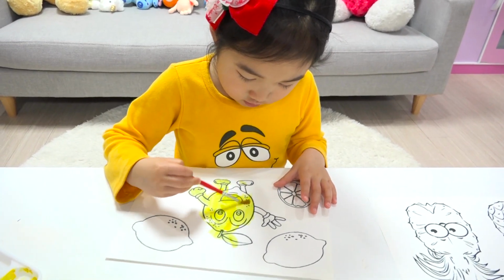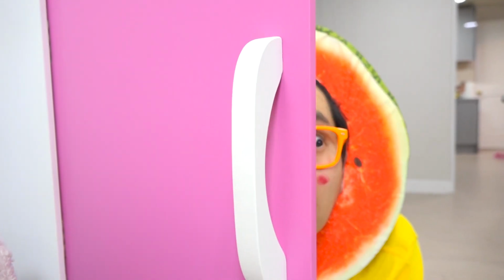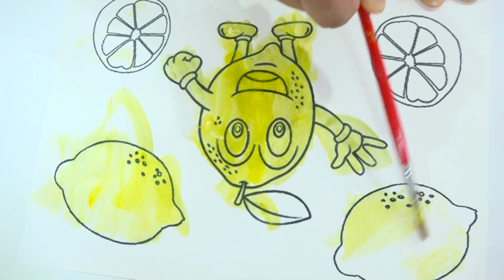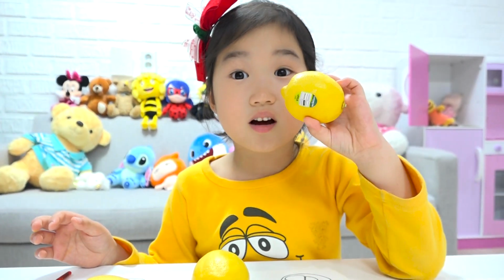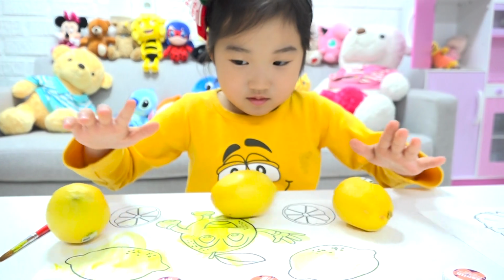Yellow, the color yellow, yellow, yellow, yellow. Do you know what color is this? Wow, it's a tangerine. No, it's lemon. Aha, it's lemon.